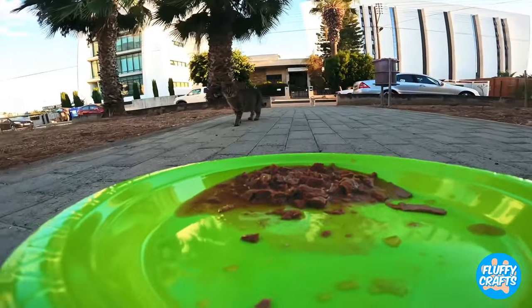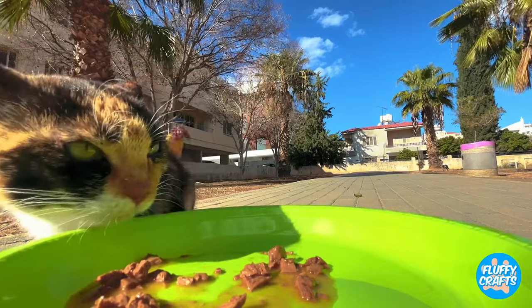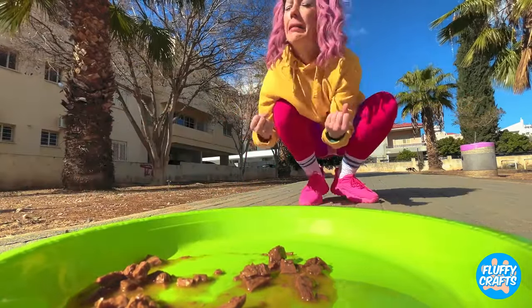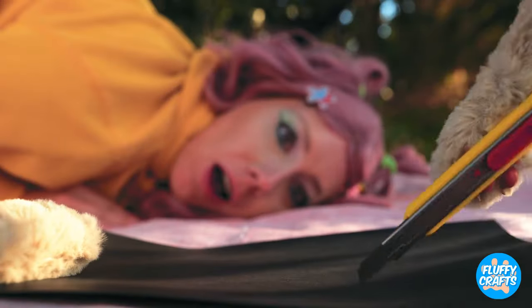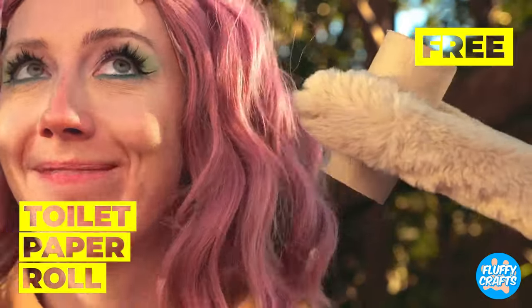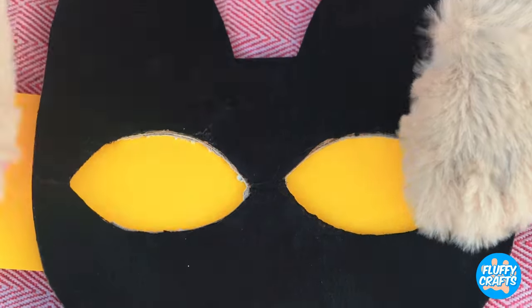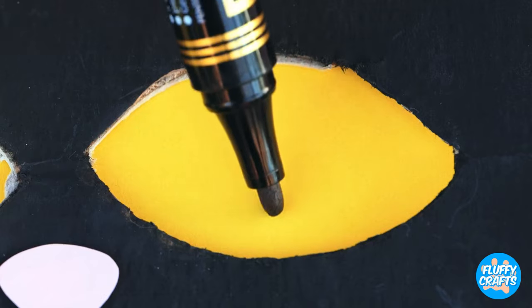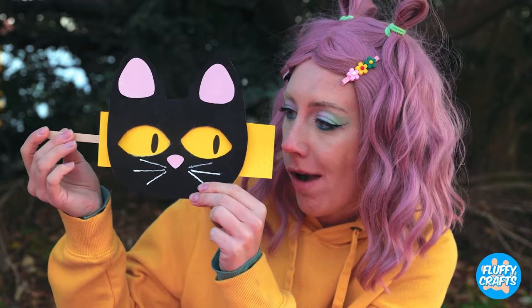Guess even cats need to eat on the go. Does someone want another cat? But our little cat mama can help you make friends. Make a mask. Now grab a toilet paper roll. And place it on the back. Now we need some finishing kitty touches. Those eyes! It's like one of those clocks! Well, minus the clock.